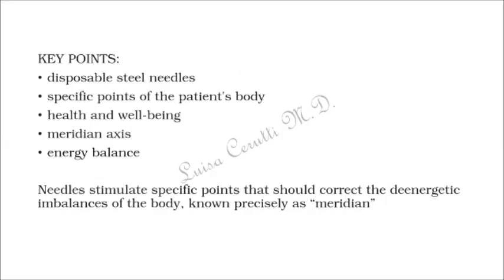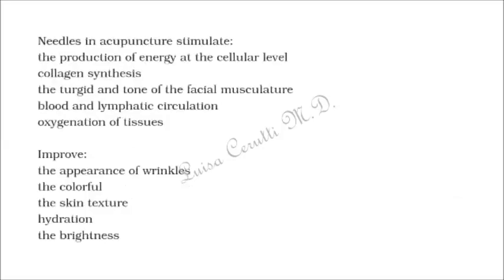Key points: disposable needles on specific points on the patient's body, health and well-being, meridian axis, energy balance. The needle stimulates specific points that should correct the degenerative imbalance of the body, known precisely as the meridian. Needles in acupuncture stimulate the production of energy and cellular renewal, collagen synthesis, the turgor and tone of the facial musculature, blood and lymphatic circulation, oxygenation of tissue, improving the appearance of wrinkles, the complexion, skin texture, hydration, and brightness.